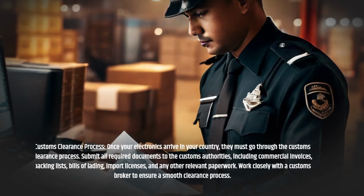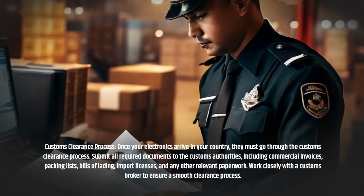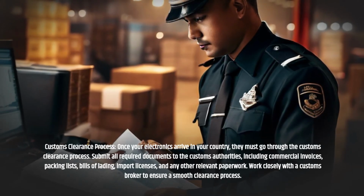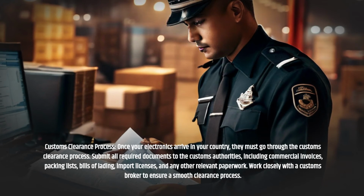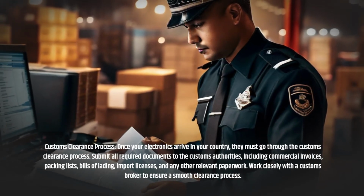Customs clearance process. Once your electronics arrive in your country, they must go through the customs clearance process. Submit all required documents to the customs authorities, including commercial invoices, packing lists, bills of lading, import licenses, and any other relevant paperwork. Work closely with a customs broker to ensure a smooth clearance process.